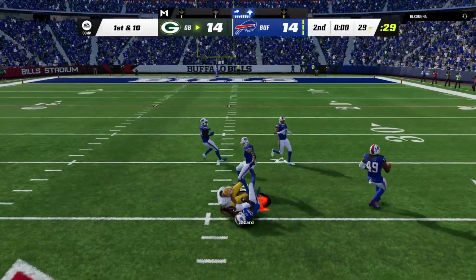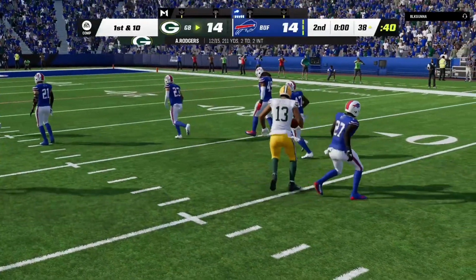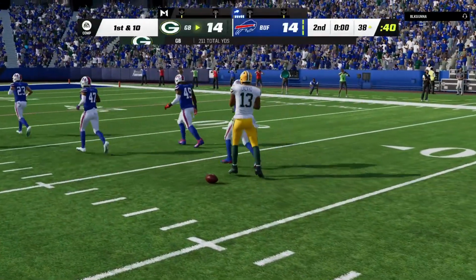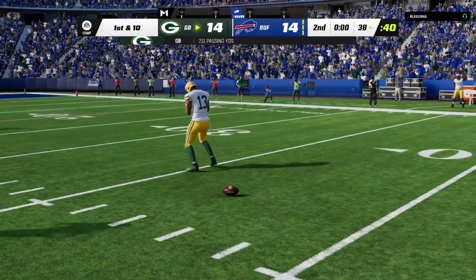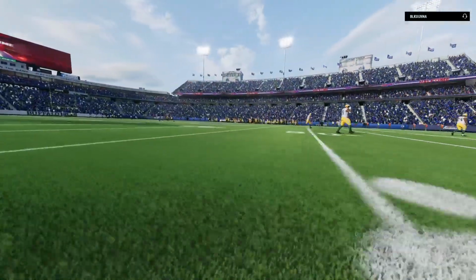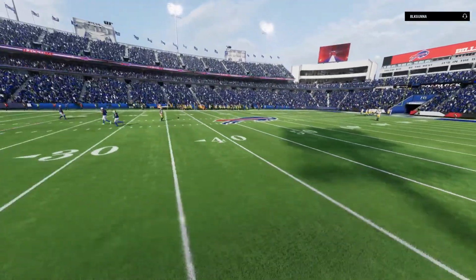He's got a man, complete. And he has a big gain inside the 40 before being dropped. And that'll do it for the end of the second quarter. This is the NFL, and it's on EA Sports.